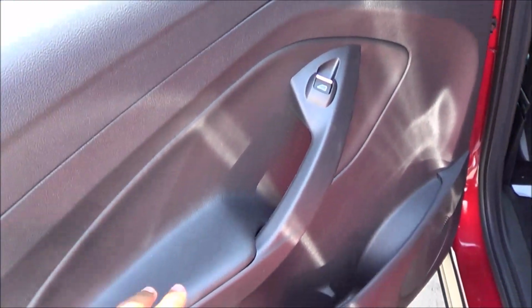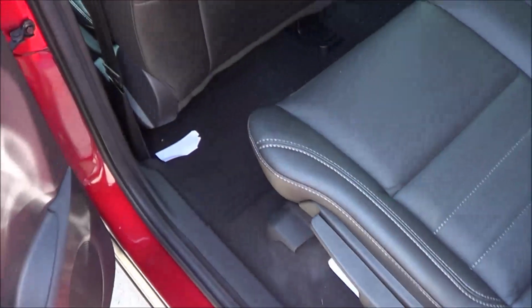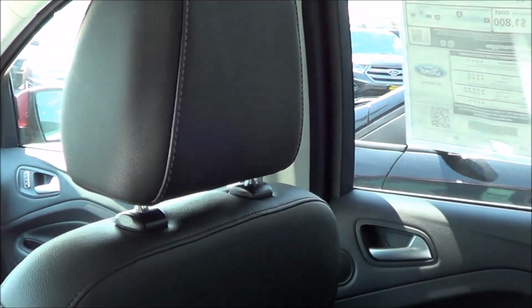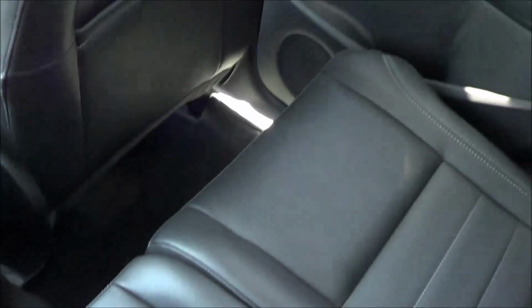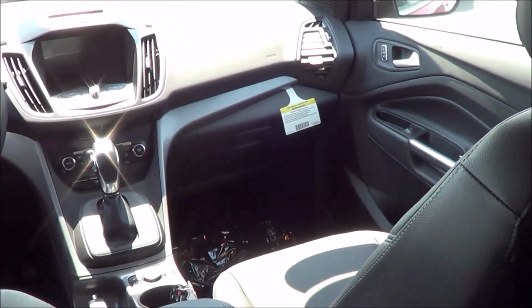Materials and build quality does somewhat follow through in the rear. Still nice and soft touch on the mid-door panel and armrest. We also do have manual recline back here. Now sitting back here, certainly not the roomiest back here. It's not a whole lot of leg room. Headroom is okay though. We do have dual map pockets, rear air vents, and center armrest with cup holders. The seats themselves do lack quite a bit in thigh support. I don't know if I would take a long road trip in this vehicle. Probably I would in the front, but not here in the back.